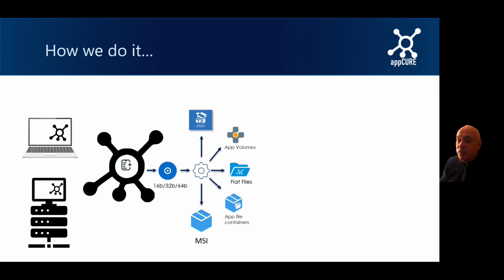This could be based on Microsoft's MSIX technology, MSI, flat files, app file containers, or even app volumes from VMware. If you would like to know more about these, there are additional courses coming up around MSIX, app volumes and other formats which appCURE can deliver out. You then have to put them into QA, so quality assurance and user acceptance testing. Once they have passed, you can then push them out to a production desktop or deliver them to a new server environment.